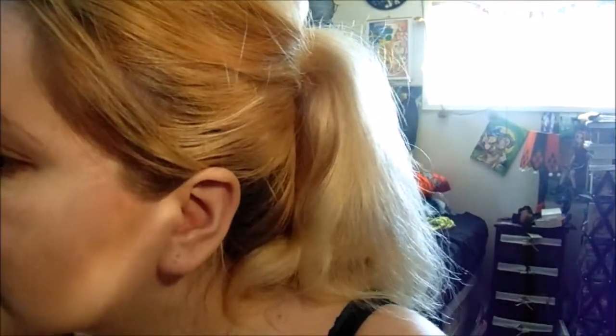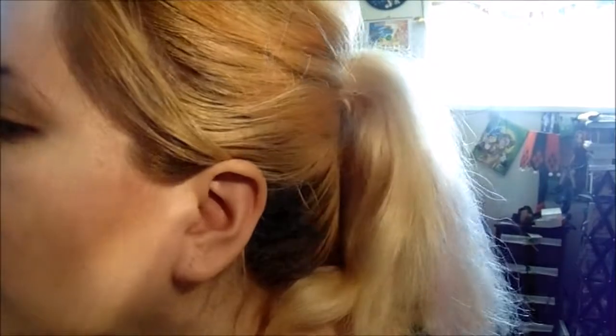People are like, oh, just use lip liner. Oh, I'm sorry, I hate lip liner with a passion. I think I'm definitely gonna have to get some black matted lipstick because I didn't know this one was so old. That's the point, this is supposed to be a test.